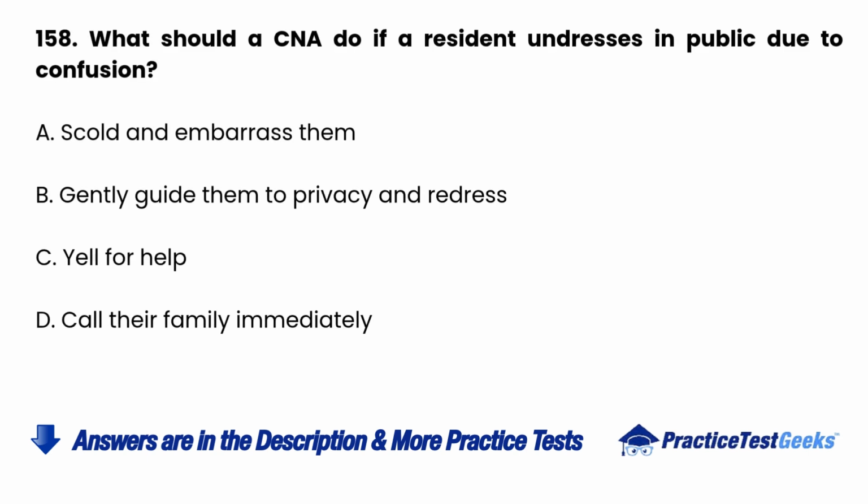158. What should a CNA do if a resident undresses in public due to confusion? A. Scold and embarrass them. B. Gently guide them to privacy and redress. C. Yell for help. D. Call their family immediately.